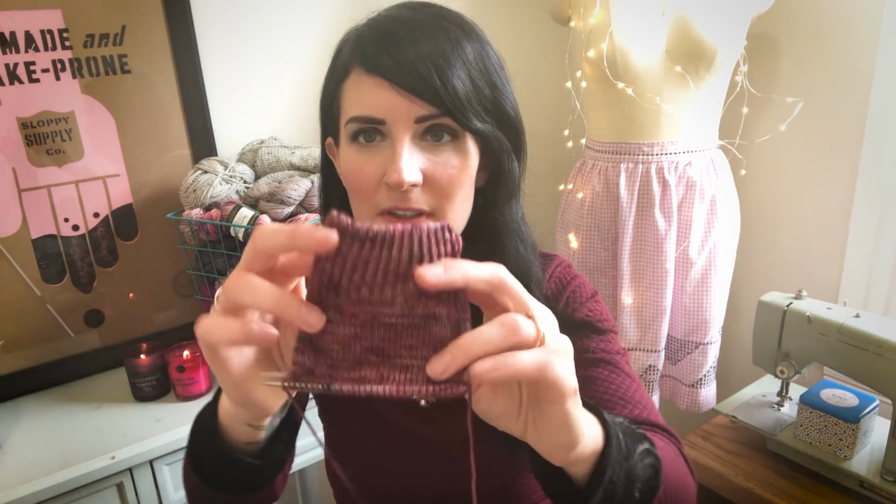And I was really thinking, oh my gosh, here we go, another dyeing experiment gone wrong, and I've wasted yarn. I'm not going to want to knit with it. But now that I've started knitting it, I really like how it's turning out.